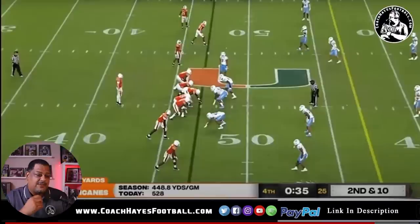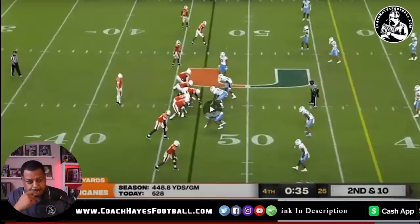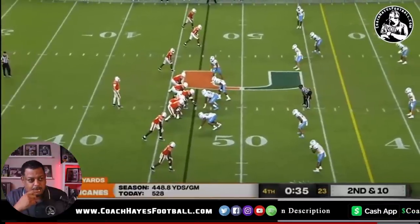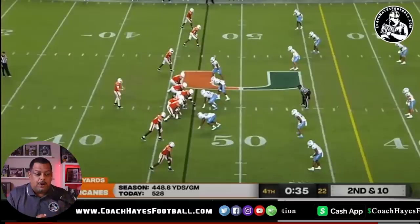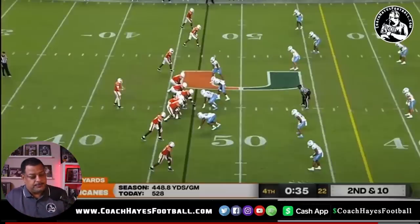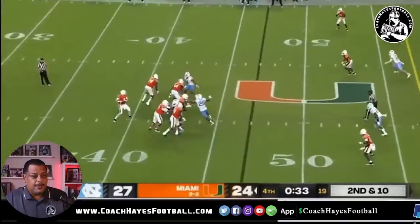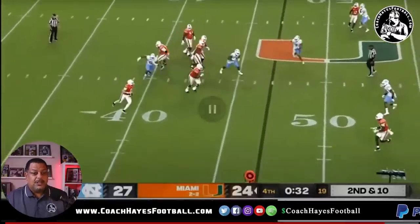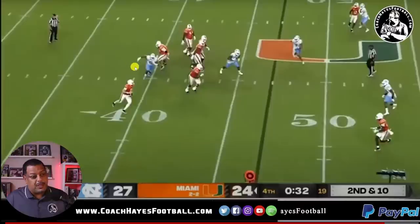Second and 10, 35 seconds left. I'm going to let this kind of run out. You're going to see Tyler Van Dyke get in trouble. We're in an empty set. This is knowing situational football. We have no timeouts. 35 seconds on the clock. Right? In trouble. Scramble drill. What does scramble drill mean? When the quarterback's in trouble, he's in trouble.